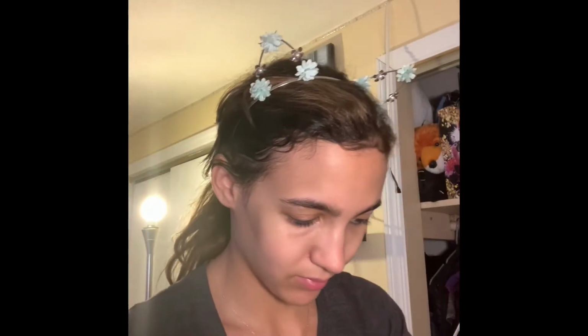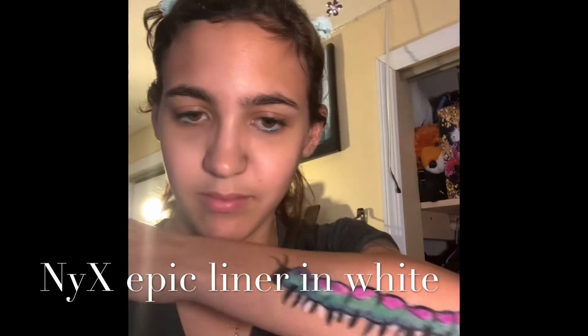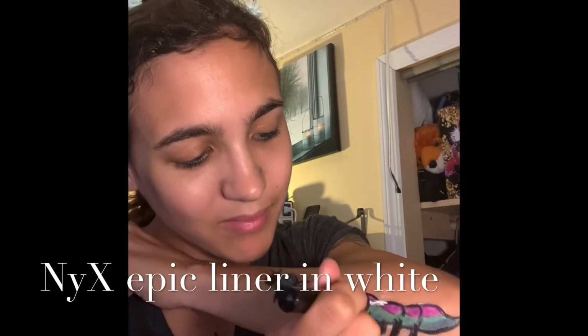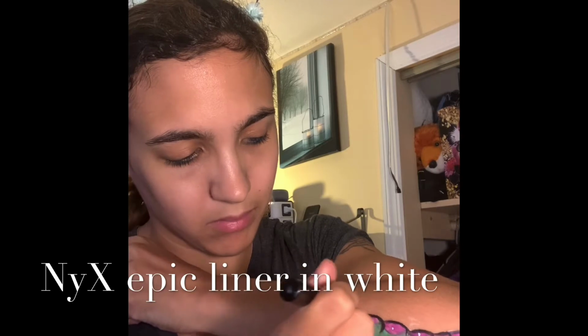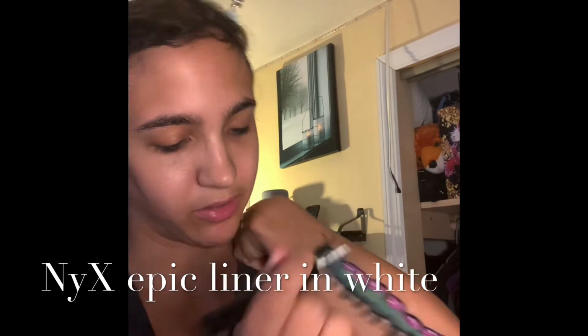He looks like a hot mess there. After I added more liner, he's starting to look a little more like a caterpillar. And then I went in with my NYX Epic liner in white, and I just made some dots on the caterpillar just to kind of give him that reflected. And also I kind of wanted to match the caterpillar to the butterfly at the end, and the butterfly had white dots, so I tried to match them up.